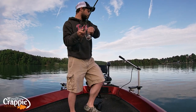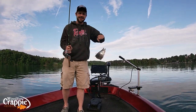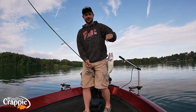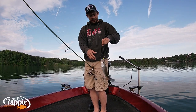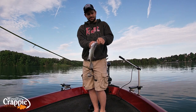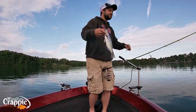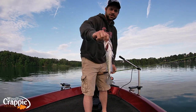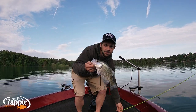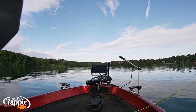There's one. Nice fish right there, guys. Well, I said we're gonna target structure. I looked out on my Livescope. There's a fish sitting out there suspended. Check that out. Nice crappie, nice white crappie. Post-spawn, this fish has spawned out. Real pretty fish, look at that. Nice one to start the morning.